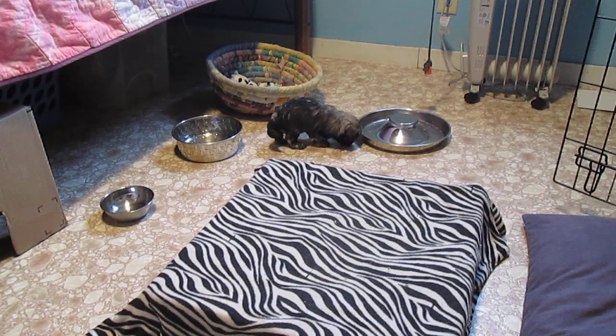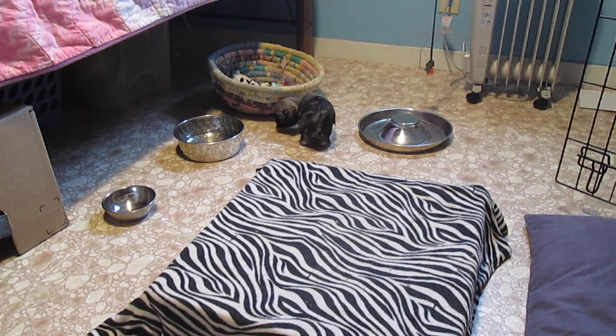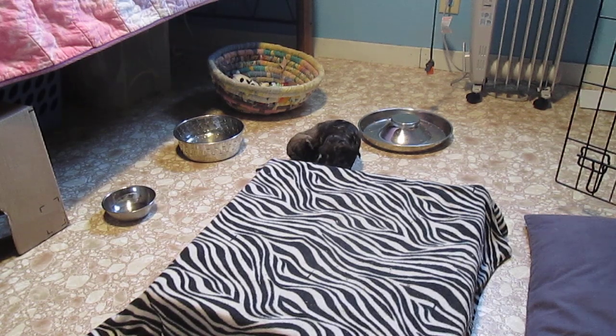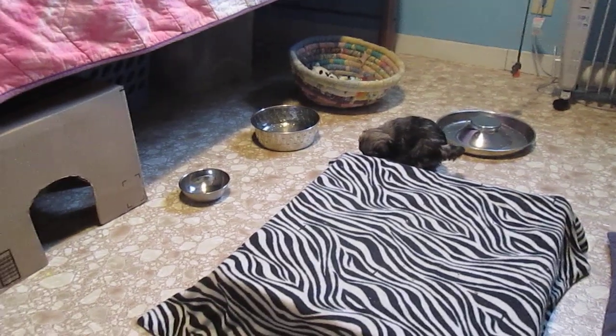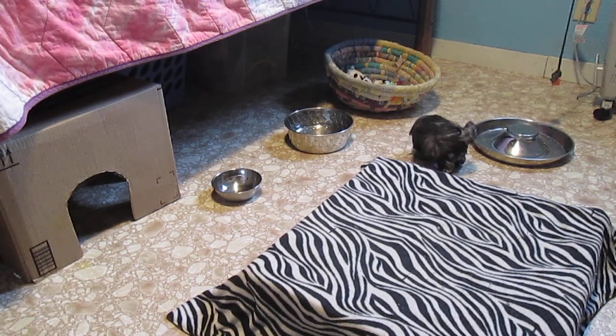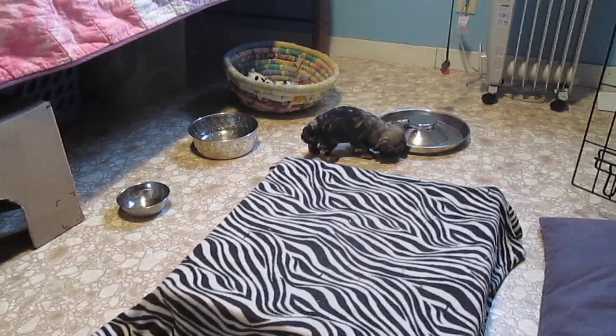We're working daily on the blow dryer. We just had a blow dryer session here not too long ago. And they're no longer running from the blow dryer, and actually 3 of them are biting at the air that comes out of it. So they're getting used to that, and that's a biggie. That's a lot of loud noise. We pop balloons, and this little round metal dish over here, on the left, that I drop, so we want to get them used to sudden noises, loud noises, things like that.